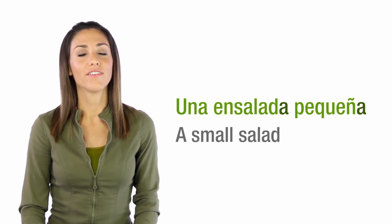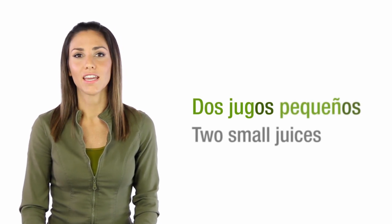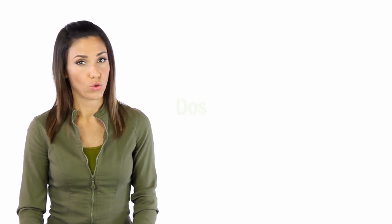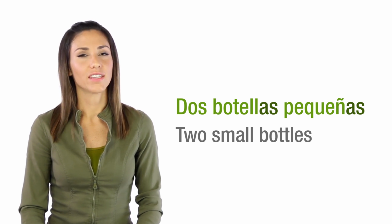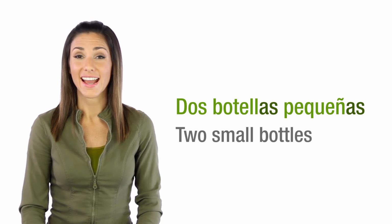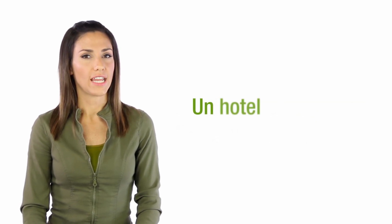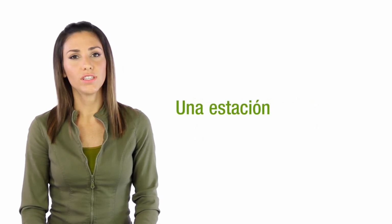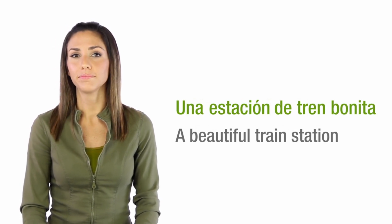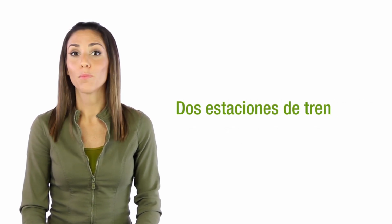And if you have a plural noun, the adjective must also agree. Dos jugos pequeños. Dos botellas pequeñas. See? The adjective agrees in gender and in number with the noun. Un hotel bonito. Una estación de tren bonita. Dos estaciones de tren bonitas.